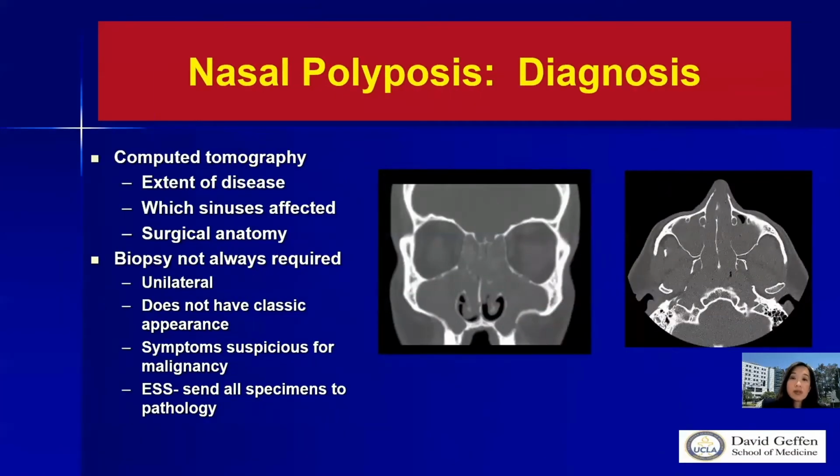Part of the diagnosis is also getting a CT scan. This helps us to define the extent of disease and identify which sinuses are affected. It's absolutely critical, particularly for analyzing the surgical anatomy and preparation for surgical interventions. So here we can see on the CT scan, there's opacification of the maxillary and the ethmoid sinuses.